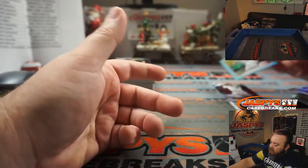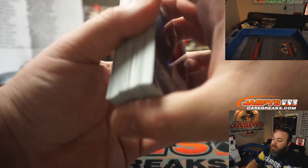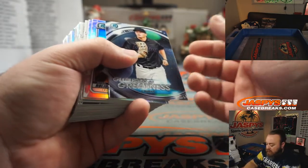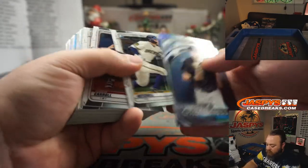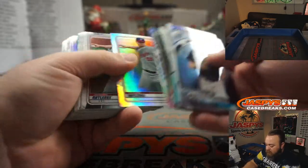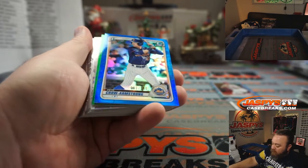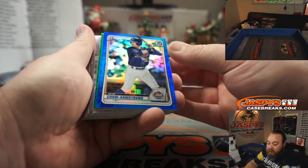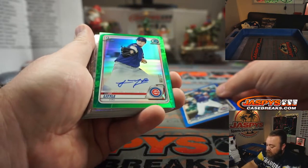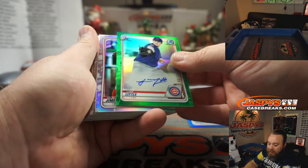Joe Boyle, sky blue for the Reds. That's going to Jay Goins. Yeah, exactly. Larger fan bases are going to gobble that stuff up no matter what. Pete Crow Armstrong, blue to 150 for the Mets, Ryan Lind. There you go, Ryan. It's not an auto, but Luke Little, green auto for the Cubs to 99, Eric Ainge.